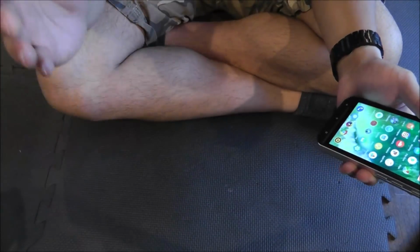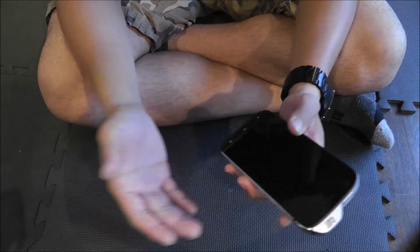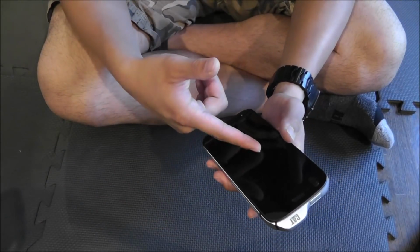Next, I want to talk about networking. This phone has been great when it comes to wireless networks. Number one, the Wi-Fi is extremely fast, it's never disconnected, and it seems to get even better signal strength than my iPhone. Same goes for LTE and cellular signal.